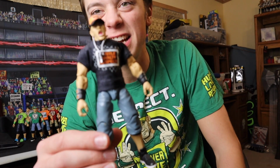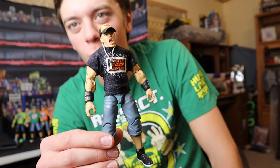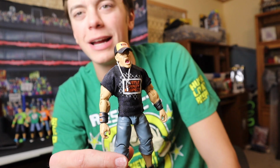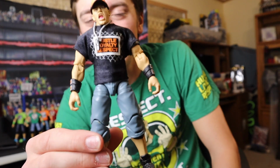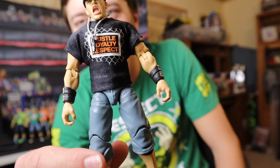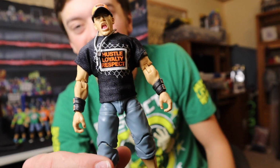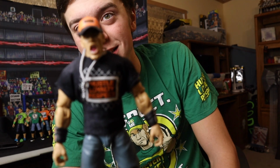Number 1, we have the Ultimate Edition, the first ever Ultimate Edition. John Cena, this is his 2008 gear when he returned at the Royal Rumble and lost to Randy Orton at Wrestlemania, if I remember right. This is an amazing figure. The orange on the front, hustle, loyalty, respect with the chain link. That is, or not the chain link, like the fence link. That is so cool. They actually released a basic of this figure a while back, and I never came around to buying it, but I'm glad I didn't because this thing looks way better.